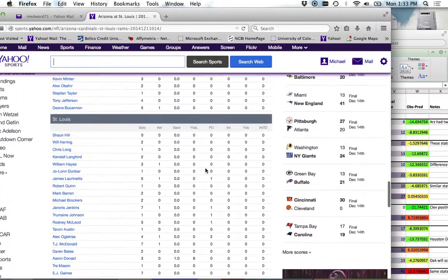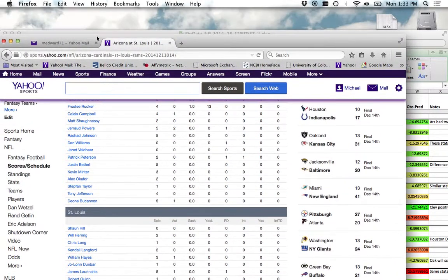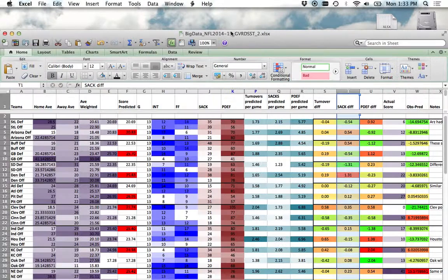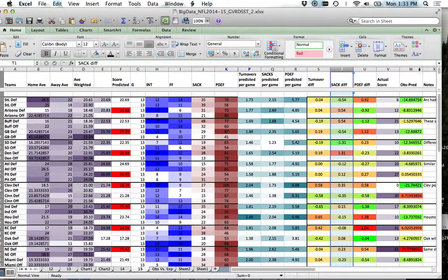Okay. But that's the thing, though, if we look here, what did both teams? So this is the category I want you to really pay attention to, this observed versus predicted. Right? Here was our predictions over here. Okay? This is what the actual score was. What happened?